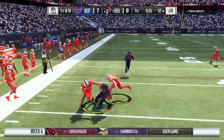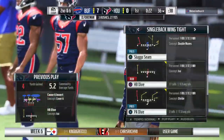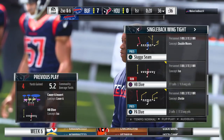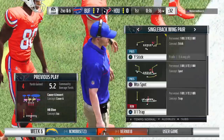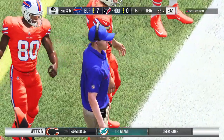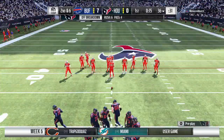Here's Foreman. Takes this one across the 35 to the 36, a gain of about 4. When we see those runs to the perimeter, when we see those runs to the edge, we think about big breakers, don't we? In this case, it was a modest gain, but it does open up possibilities here on 2nd down.